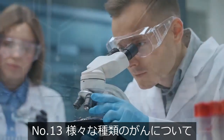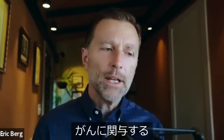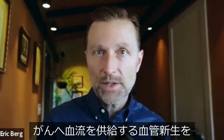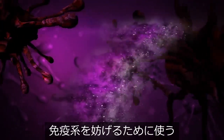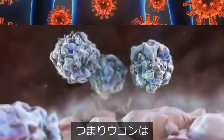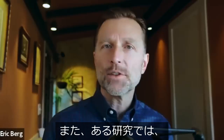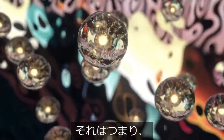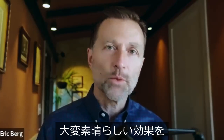There's a lot of research in many different types of cancers, not only directly targeting the cancer, but inhibiting a lot of the mechanisms that are involved with cancer, including inhibiting angiogenesis, which is feeding blood flow to the cancer, countering some of the mechanisms that cancer and tumor cells use to suppress your own immune system. So it actually helps your cells prevent the cancer cell from surviving. And also in one study, they found curcumin inside a colon cancer cell, which means that somehow it ended up there, which is a good thing because now that can create some really cool effects.